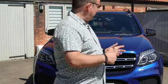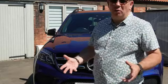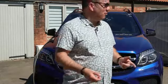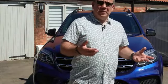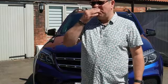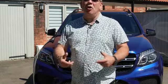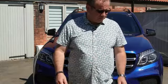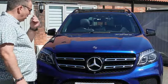Comparing this against the Discovery 5, it was just different. It was worlds apart. Don't get me wrong, the Discovery 5 was great, but the extra space, the driver comfort and all that sort of thing compared to the Discovery 5 were on a different level. And I do understand I'm very privileged to be able to have a car like this.